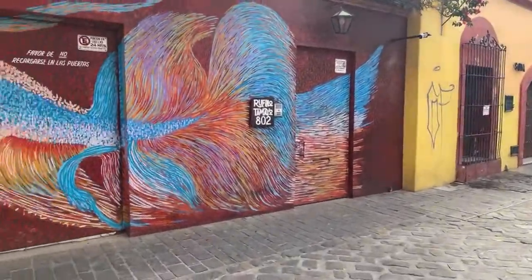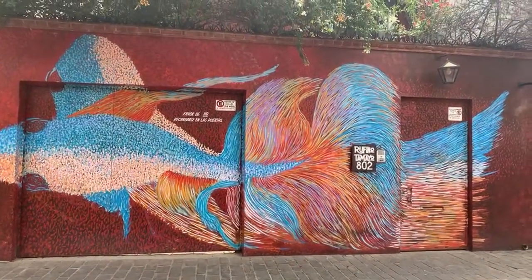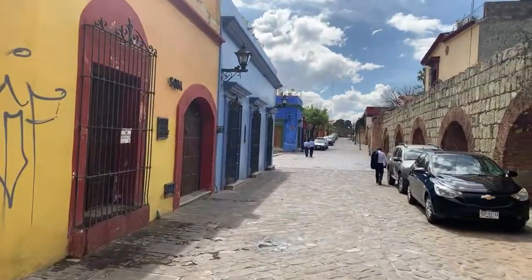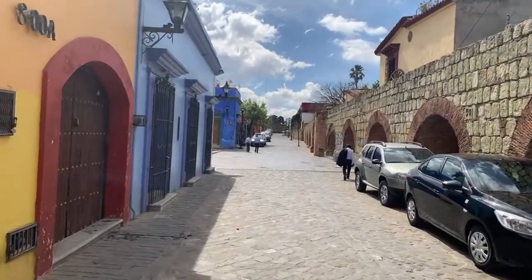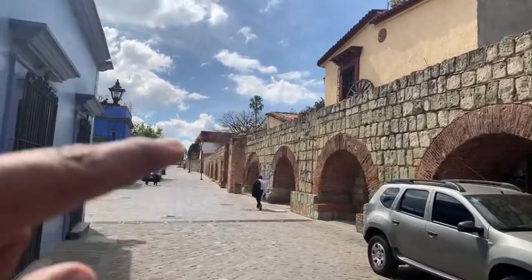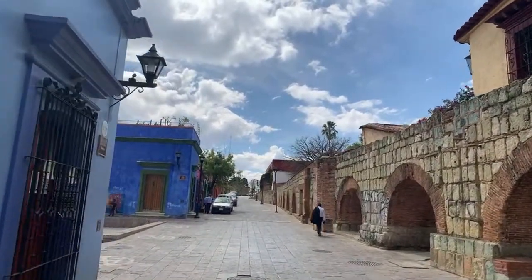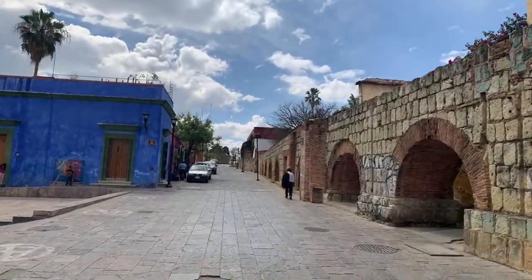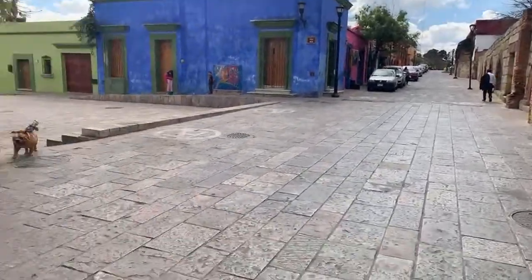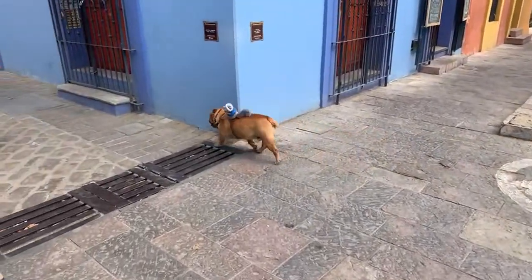Oh, there's a beautiful art right here. So beautiful. So this aqueduct, we are at the end of the aqueduct. The red building you see there, that's the church where the aqueduct ends, and there's water storage there, and water got distributed everywhere from there. Oh, this cute dog.